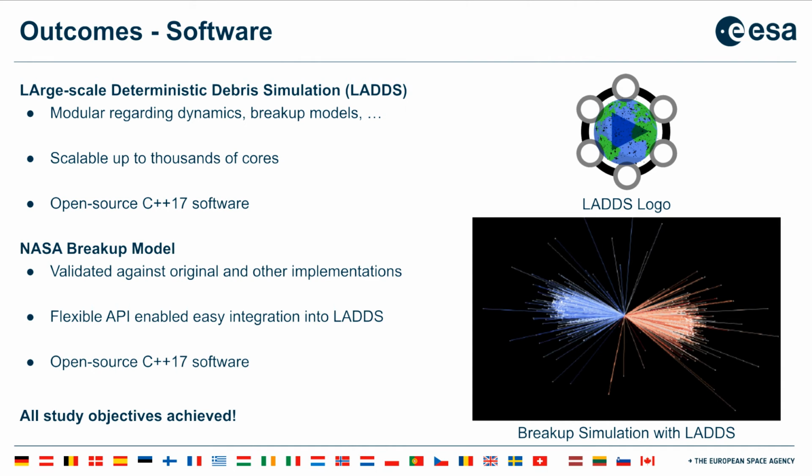The second important software outcome is our modern C++ implementation of the NASA breakup model. It is validated against the original as well as other implementations that are available on the internet. It has a flexible API and is directly integrated into LADS as an optional module. And, as well as LADS, it is open source and available in GitHub and already in use by a group at MIT. Here, on the right-hand side, you can see a visualization of a small breakup simulation with LADS using the NASA breakup model. So overall, we can declare that all of our study objectives have been achieved.